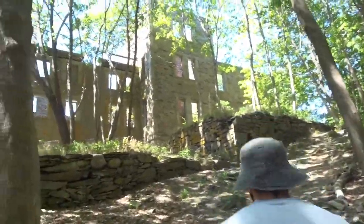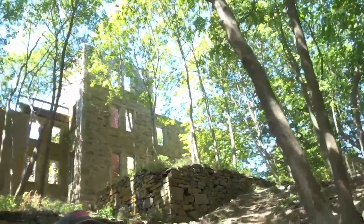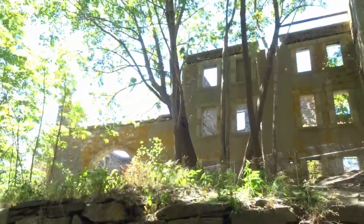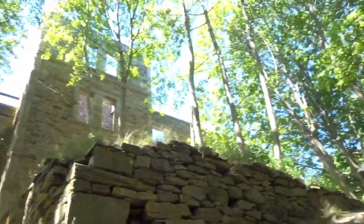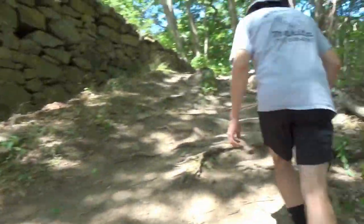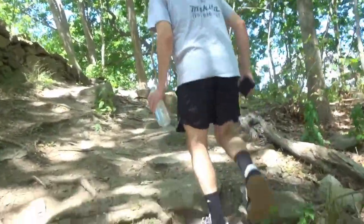Yeah, something. Oh, this is really cool. Wow. I know. It's really rocky. It is a little steep. At least these roots are kind of like stairs.